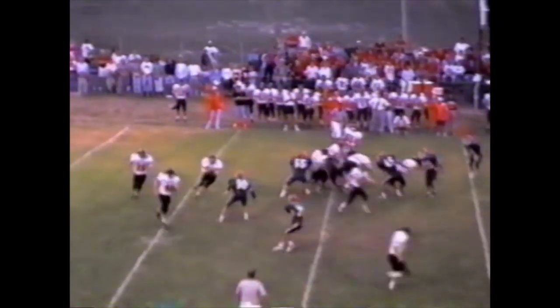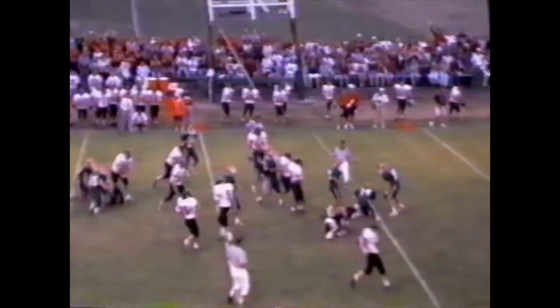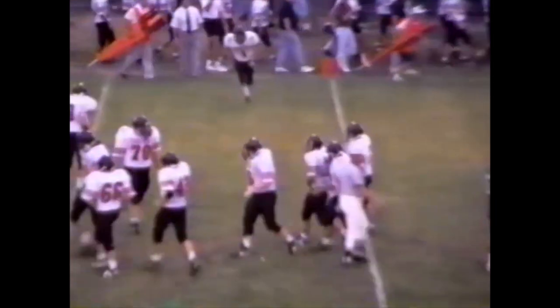There's the snap. Handoff straight ahead once again. And breaking through is Matt Link, and he's into the Salem territory all the way down to the Salem 46 before he's hit and dropped. And this is an impressive drive right now for the Mules all on the ground. Again, good second effort by the Mule runners, Stanley.